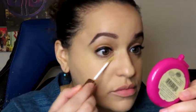So I guess we'll just continue full face. So I guess I'll do my concealer. And actually, since we're going with the more natural look, I guess I'll do the Pretty Vulgar concealer in the shade Middle Ground. Because this is a very buildable concealer, so one coat is not going to do very much. So I'll just put some under here.